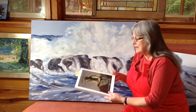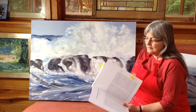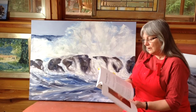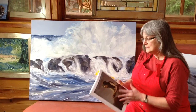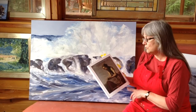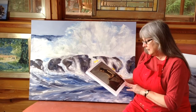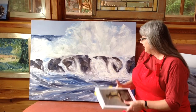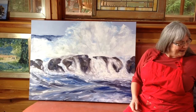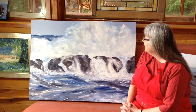As usual, there's the odd book lying around that I'm reading. This is a recent one that I picked up of the work of Camille Corot, and I became interested in his relationship between his landscape painting and his figure work, and the figures themselves. What was his relationship to them? So anytime you're in my studio, you're likely to find an art book or two lying around. That's part of my personal studies and work.